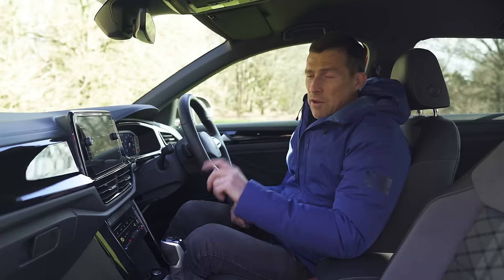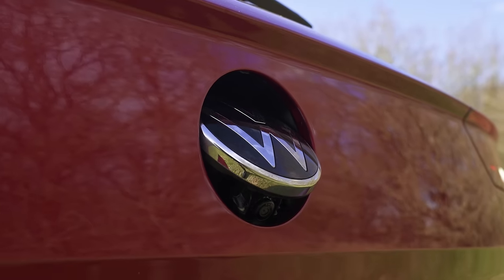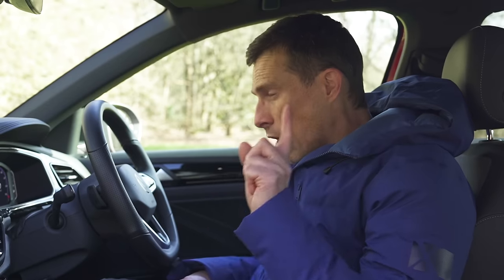You also get a digital driver's display as standard, and a multi-function steering wheel to control some of the views on there. All T-Rocs get front and rear parking sensors, though if you want the reversing camera, which is kind of cool the way it pops out from underneath the VW badge so that it's kept clean, that's an extra £375, which I will probably pay for.